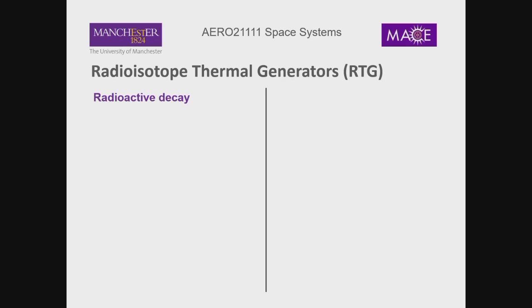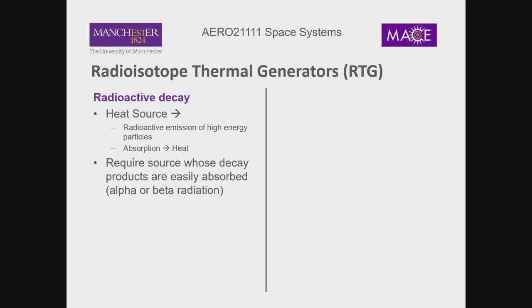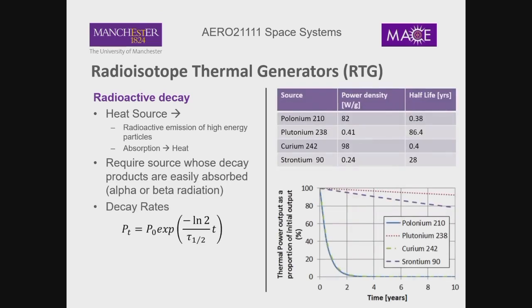So you generate this voltage similar to a thermocouple. A thermocouple is obviously used for measurement, but here we're actually using it to our advantage for power. So what are these sources that provide this heat? Radioactive emission is the emission of very high energy particles, and we then absorb that heat. So we need to choose our sources wisely. We want to choose sources whose decay products are easily absorbed, so alpha and beta radiation. And there are a range of sources that we can choose.